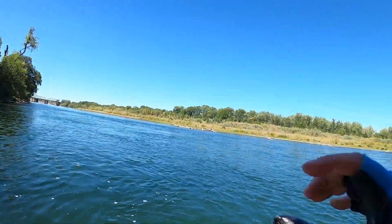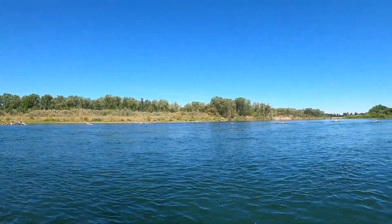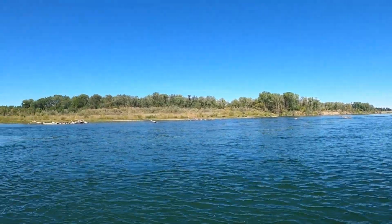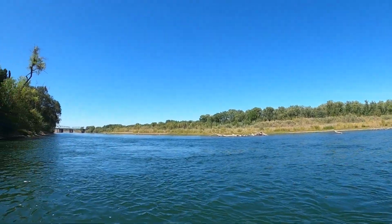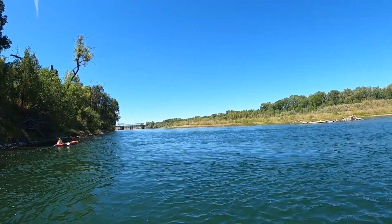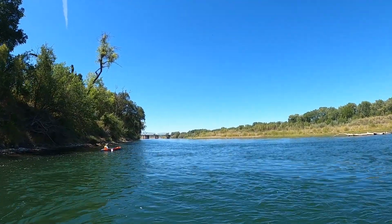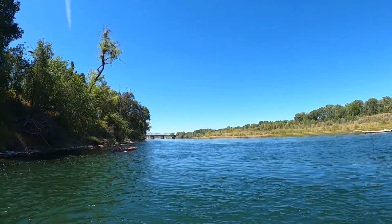We are on. Check it out, this is gorgeous. Beautiful river. Got some nice riparian veg. We're gonna paddle through lots of land acquired by the feds and state for wildlife habitat, refuges, wildlife areas.